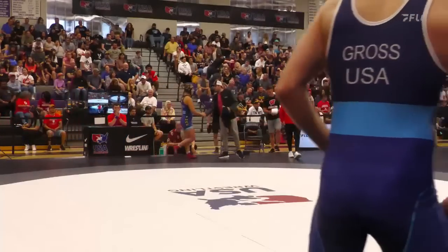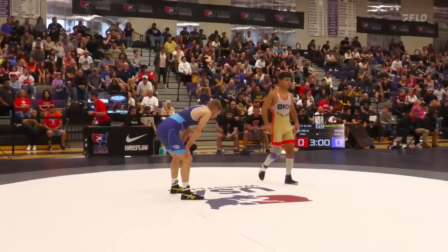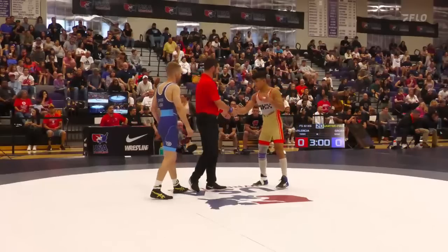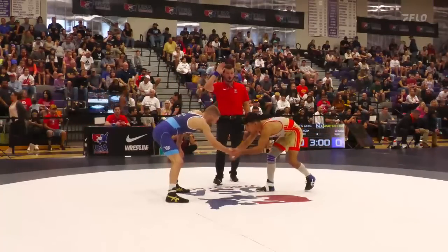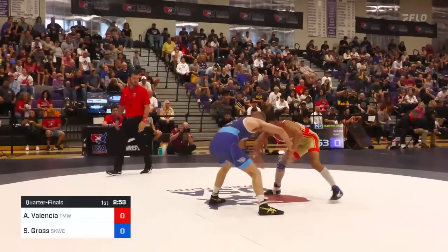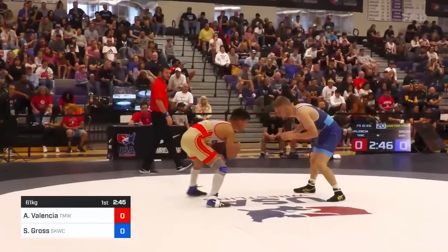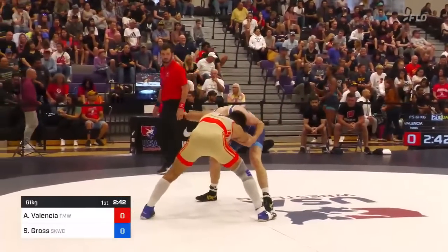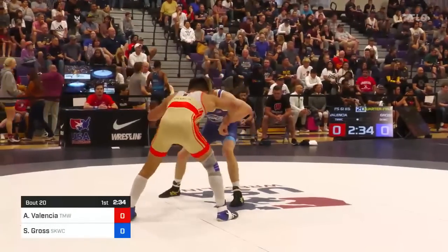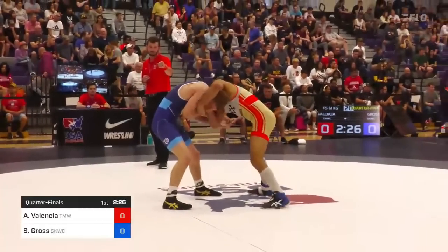And now we are moving over to the men's division here at 61 kilograms, where we will see Seth Gross versus Aiden Valencia. Seth Gross in the blue, Aiden Valencia in the red. Seth Gross, of course, past NCAA champion, multiple-time All-American, 2022 World Team member. Aiden Valencia, just a junior in high school. Valencia really impressive at the U.S. Open. Took out national team member Daniel DeShazer. Really tight match with Austin DeSanto and Joe Colon as well.